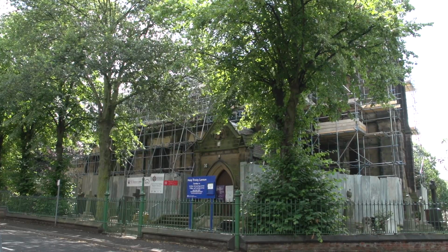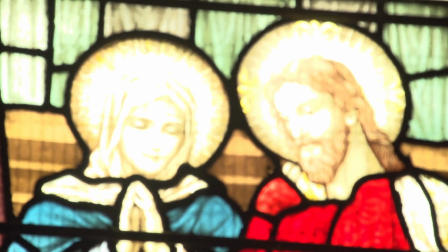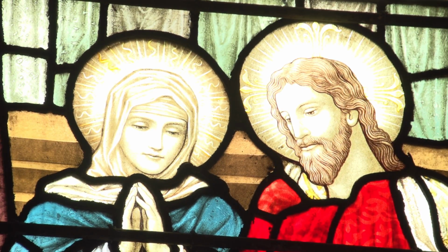I think the low point was when I heard for certain that Holy Trinity was going to have to shut, which was before the main building works actually got going. I think I'd known in my heart, having seen the state of the trusses, that it was going to have to shut.